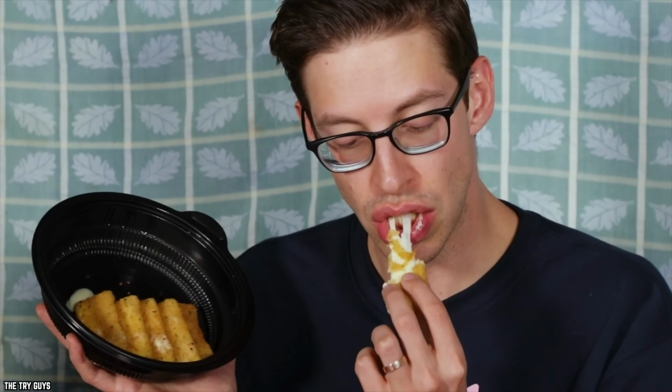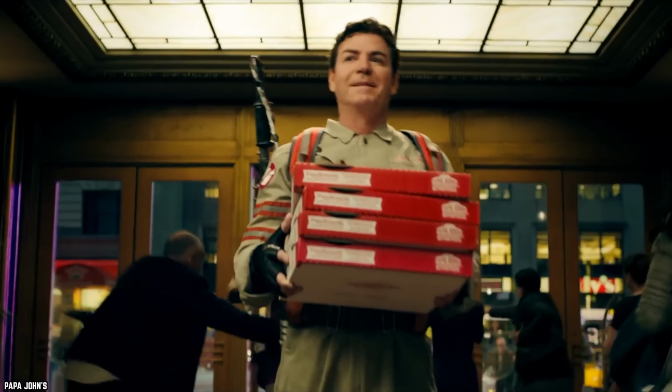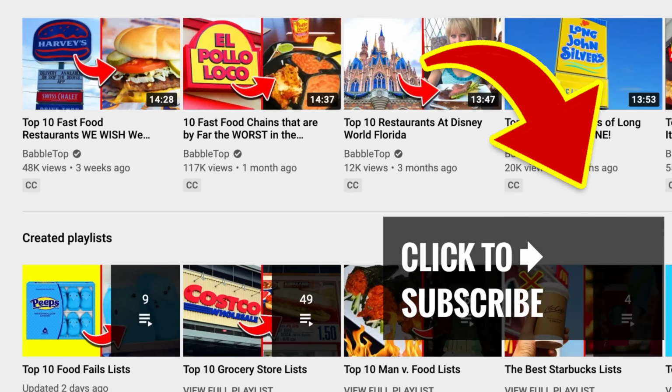For the mozzarella lovers over in the UK, you can head over to McDonald's and get your fill now, and perhaps head to a local pizzeria when the snack bids us a fond farewell. At least there's that.